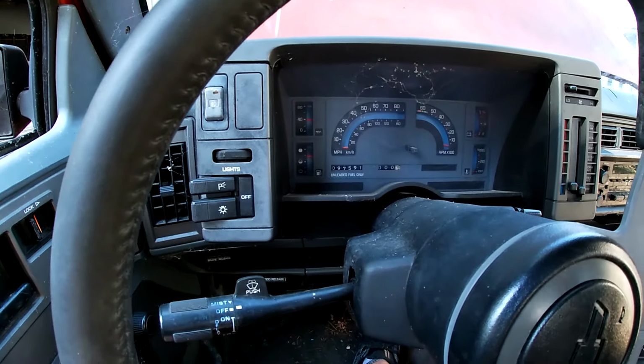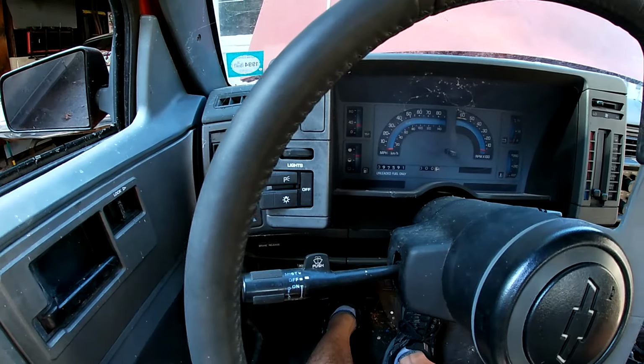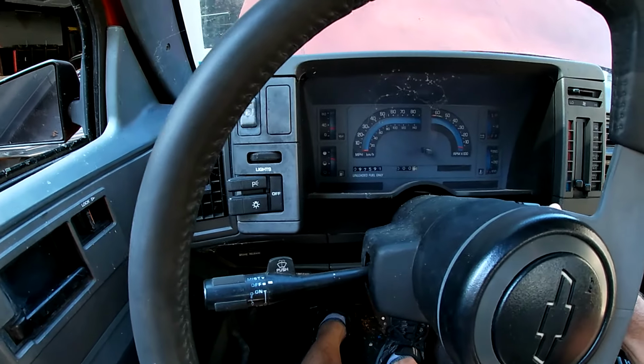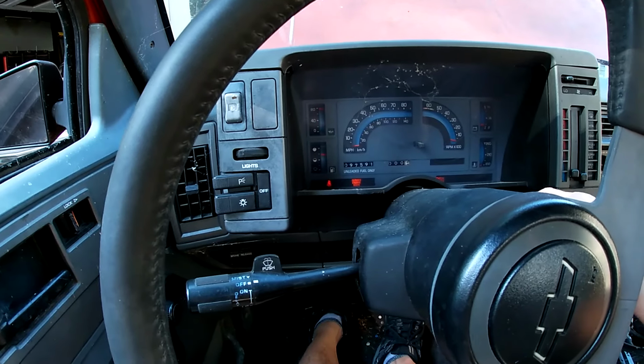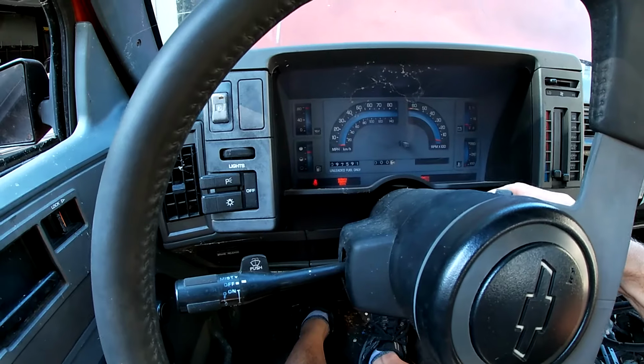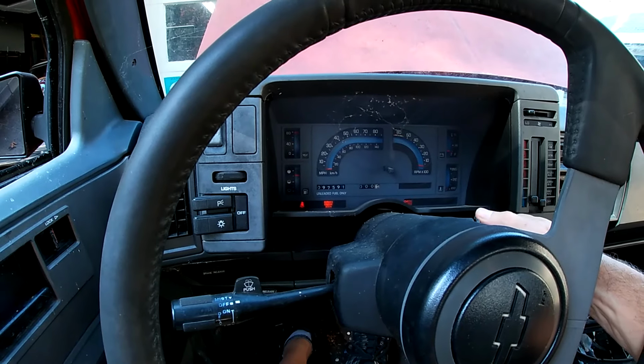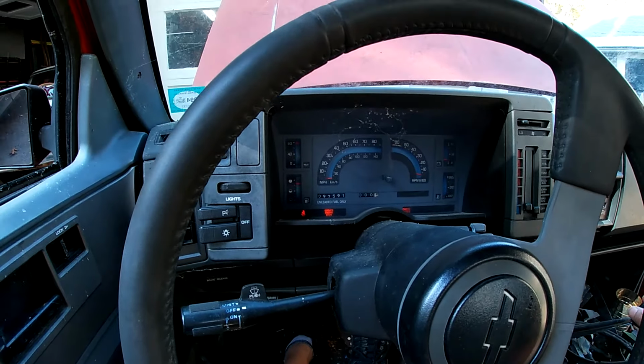Okay, I'm an idiot. I was thinking maybe I have to push the clutch in. Maybe there's some kind of safety thing, even though it's in neutral. And the starter's clicking. So that's a good sign. Still don't hear the fuel pump coming on though. Of course, this buzzer isn't helping any. Does it ever go off?